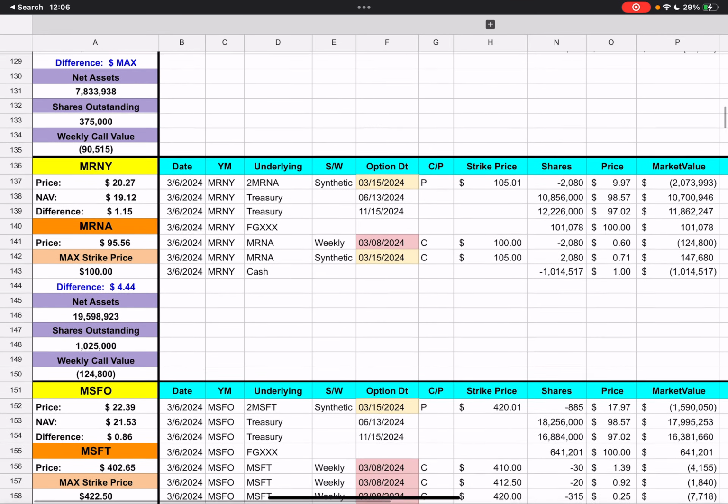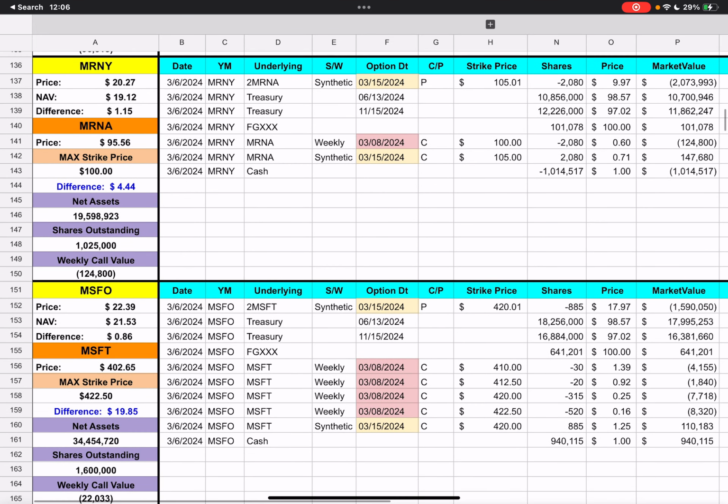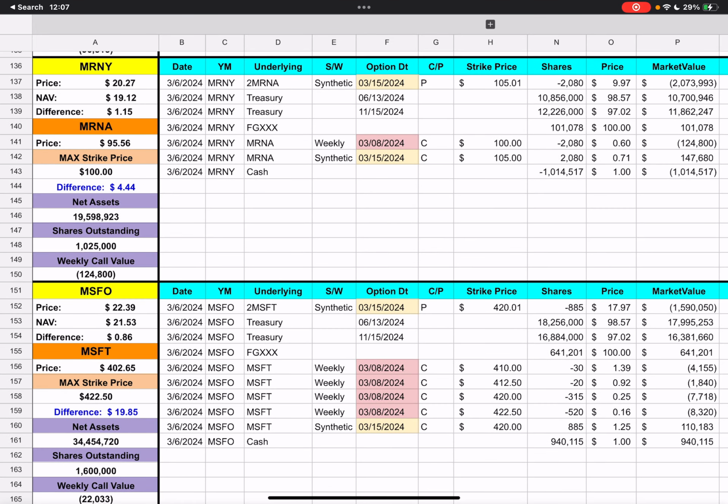If we go on down to Murney, sorry, I was looking at cash positions. Murney here, we closed at 20.27. Moderna closed at 95.56. Our weekly short call that expires Friday has a strike price of $100. So we're $4.44 away. So looking good there.